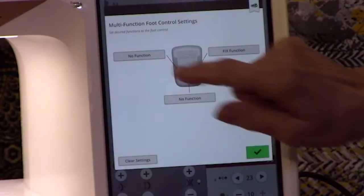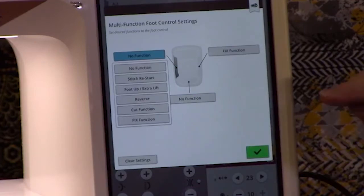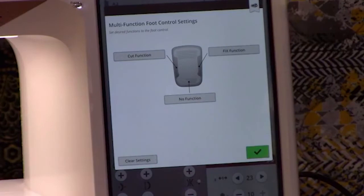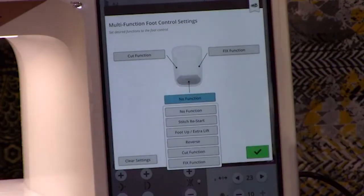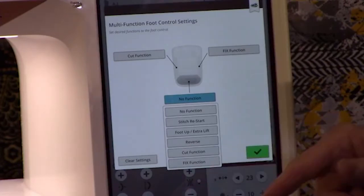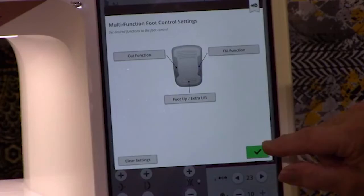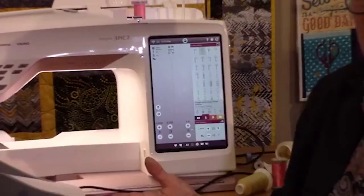And then on the left side, well, the other one that I do really like is to put into the left side the cut function. So that when I finish a seam, I just tap on the left and it'll cut. And then off, my preference here, and you could put the one you like where you want it, and if you change your mind, you can change it tomorrow. So depending on the project you're doing, you might want to change it. But I'll put foot up and sensor lift, extra lift there. So basically now, it's programmed. Was that easy? That was easy.